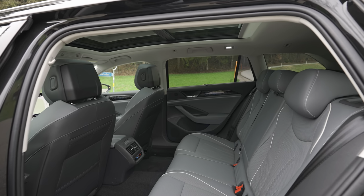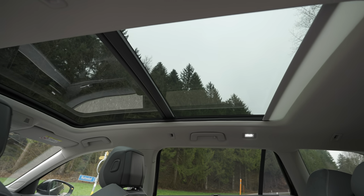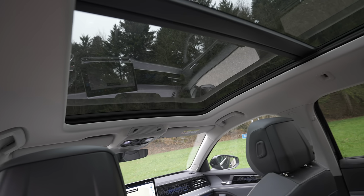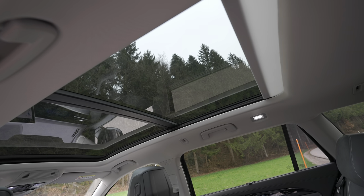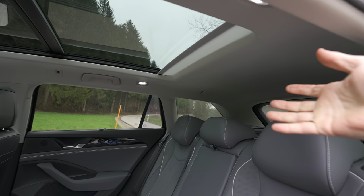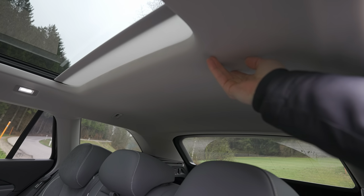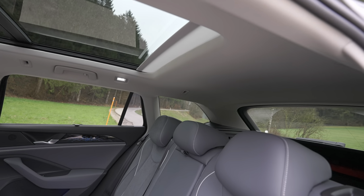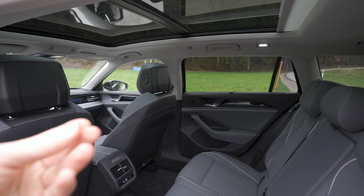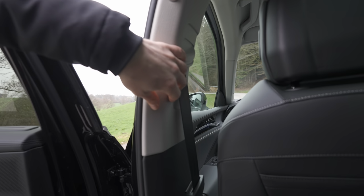Also, once you go here, you will notice that beautiful panoramic glass roof. Basically, I will definitely go for the panoramic glass roof. I don't know about you, but if I have the money to get a Passat, I will definitely get the panoramic glass roof too. It looks phenomenal. And in combination with a white roof, I love the fact that Volkswagen added this white roof because it's much brighter. It makes the car even bigger than it is, and it looks so nice. It gives it a little bit of a premium touch when you have this white roof and all that white stuff even here on the side.